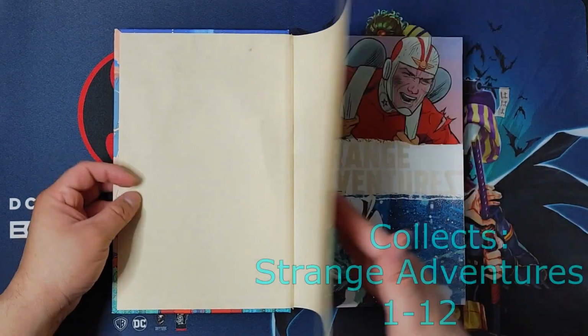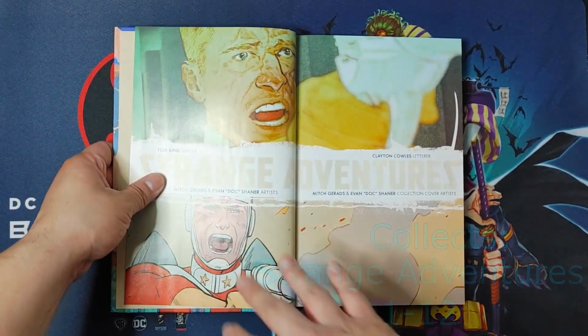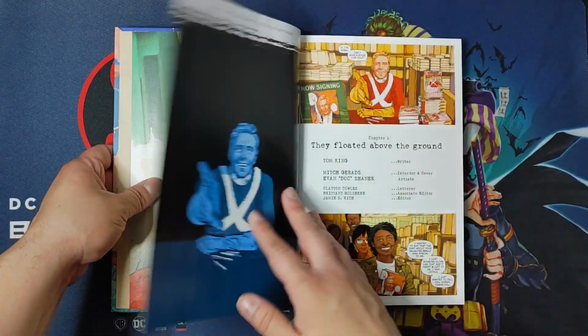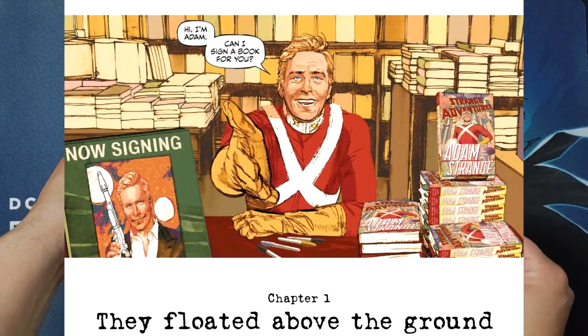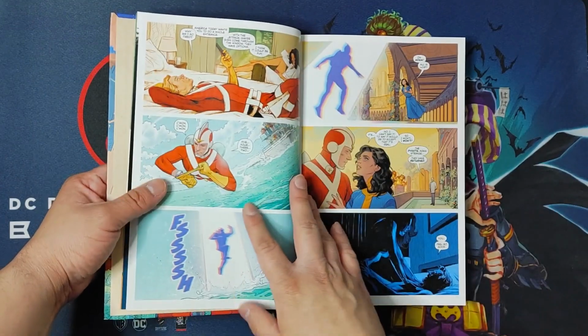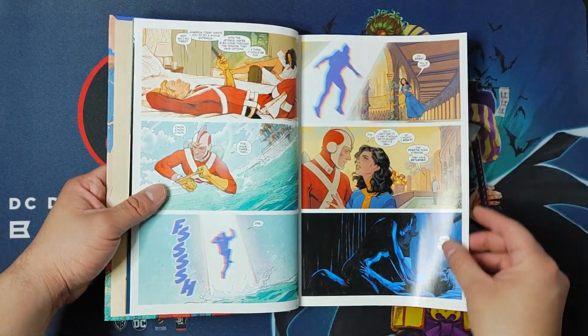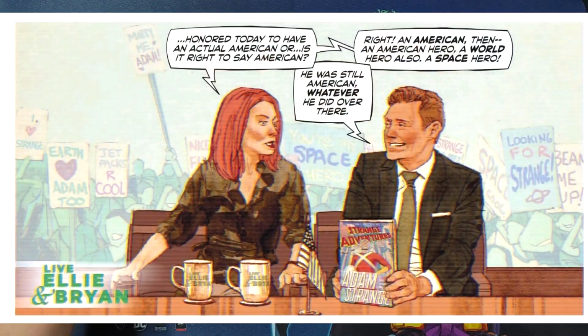So what is this book about? The book starts off with Adam Strange, and Adam Strange is at an autograph signing. He's signing the book that he wrote called Strange Adventures. People are praising him, talking about how he's a hero. He's going to different TV shows, and again, people are just praising this guy, telling him he's amazing for what he did, and that he saved all these people.